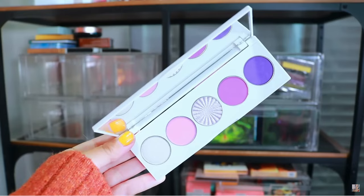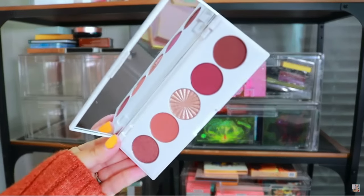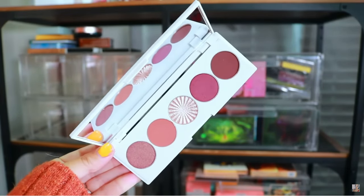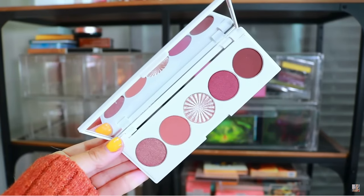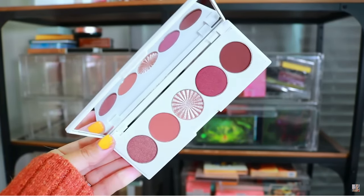Really beautiful purple palette, but we're gonna go ahead and let this one go. We have another beautiful palette from Ofer. This is the Symphony palette. Again, very, very gorgeous, but I don't really use these colors that much, so we're gonna go ahead and let this one go. Those two have not been used. The Galaxy and this one have not even been used. So we're gonna go ahead and pass them along to a better home.